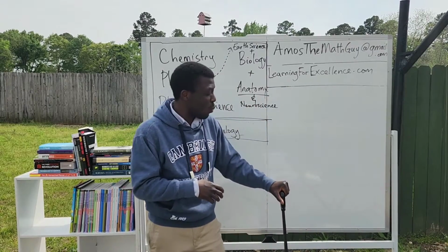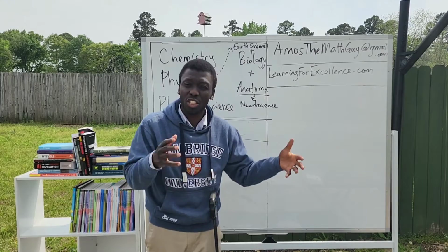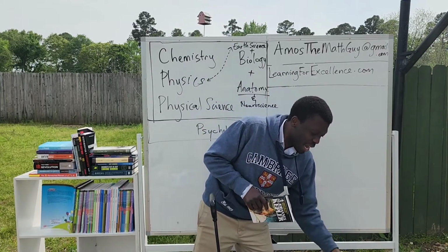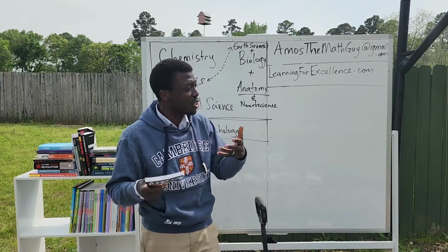Now, I travel with a wagon sometimes, so you'll notice that I have this wagon. In the wagon, I have books on the history of science. I have a book on Johannes Kepler. I also have books that I've written. I've written a few books. Tools for Mastering Mathematics is one of them. I've written a math curriculum called Counting to Calculus, and you can sign up for that.